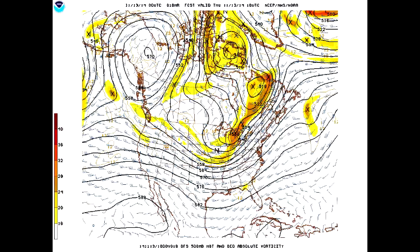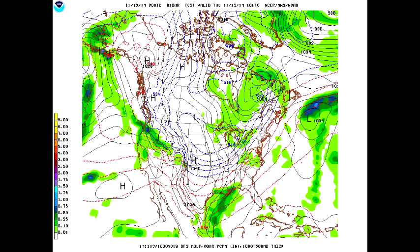And now our first look at the 0Z GFS model run. At noon today, we have this big trough over the eastern, about two-thirds of the country. Big ridge. You can see an Omega block pattern over eastern Alaska into northwestern Canada around the Yukon. That's going to continue to bring the cold air from the Arctic straight down into our neck of the woods.